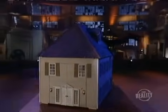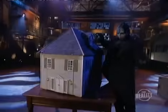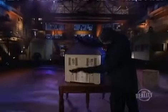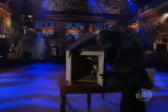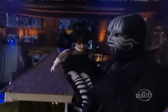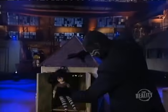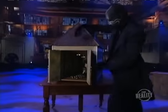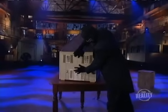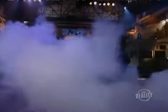Again, he moves around the haunted house. When he opens the doors this time, we see that the tiny doll has grown into a larger doll. This is getting spookier by the minute. He puts the doll back inside. The doors are closed. A few magical gestures. A big puff of smoke. And suddenly the toy doll has magically transformed into a living doll. How did he do it?